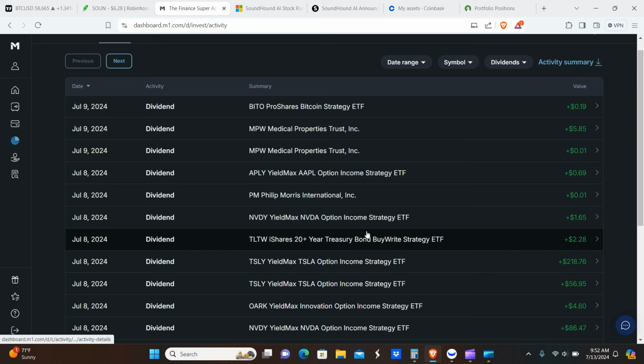So again, July 8th, TLTW 228, NVDY. Once again, I'm not sure why this is a split payment, but 165.1 cent from Philip Morris International, 69 cents from Appley. And then we have 586 from MPW and 19 cents from BITO.